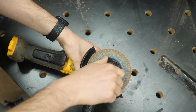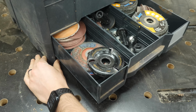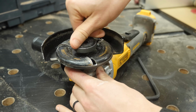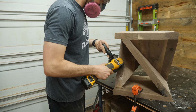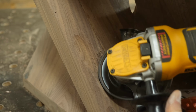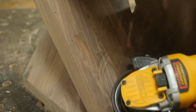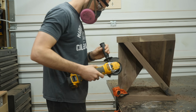Now, because most people out there don't know a lot about power carving, they apparently don't know a lot about the tools involved in it. So I'm going to spend a little bit of time highlighting the tools that make power carving more enjoyable. This one is called the Arbortech Turbo Plane. It attaches to any angle grinder and has teeth that create shavings of wood instead of covering your shop with super fine dust. See how much faster progress I can make compared to the flap disc?